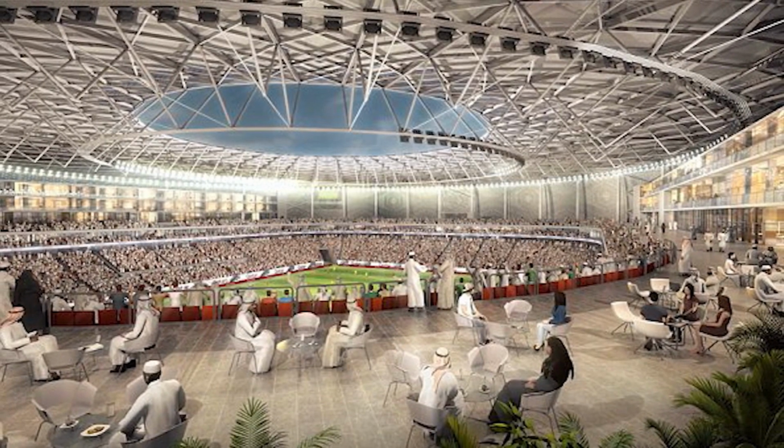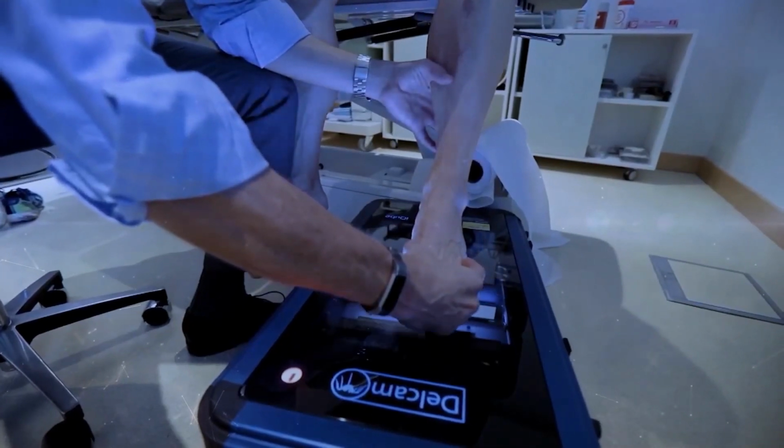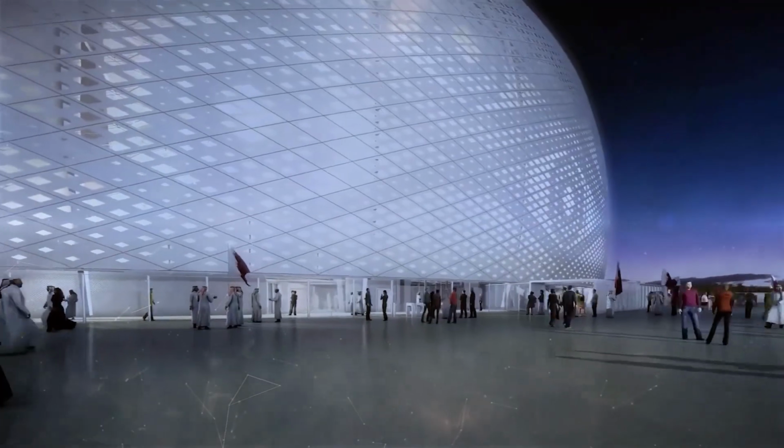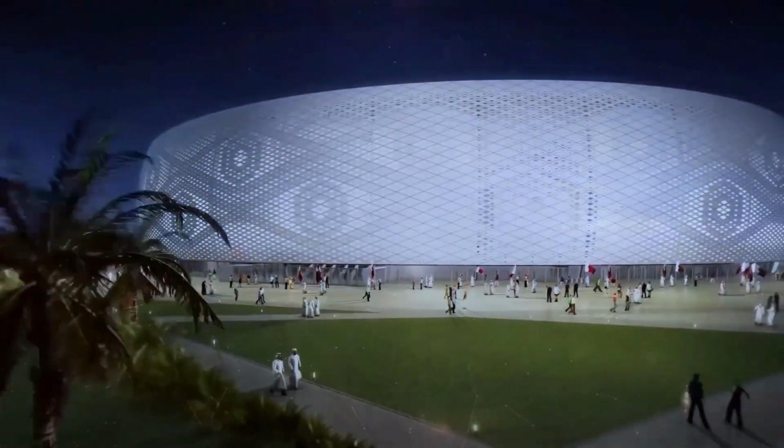Moreover, a boutique hotel will replace the top seating of the stadium, and a branch of the world-renowned Aspetar Sports Clinic will be added. The stadium will hence continue to serve the community long after the World Cup has ended.